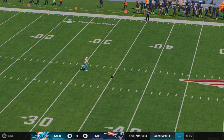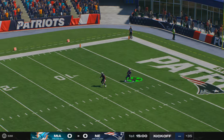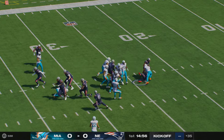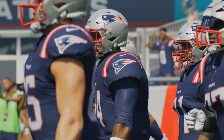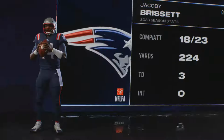Here's Jason Sanders now to get this one started, and we are underway in Foxborough. And he'll be stopped up at the 25. So now the Patriots getting set to take over on offense. They'll be led out by their quarterback, a product of NC State.